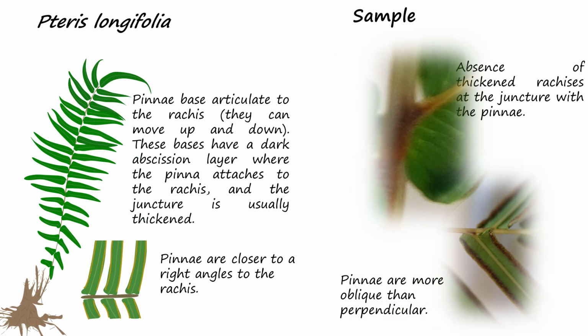Though I could not find reports of Pteris longifolia being present in Malaysia, it is reported to resemble Pteris vittata. The characteristics that separate Pteris longifolia from Pteris vittata are that Pteris longifolia has jointed pinnae bases, pinnae attached closer to right angles to the rachis, and pinnae bases having a dark abscission layer where the pinnae connects to the rachis, with the juncture usually thickened.